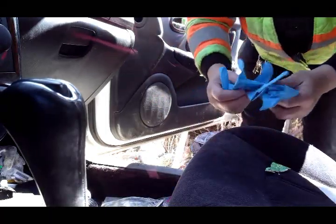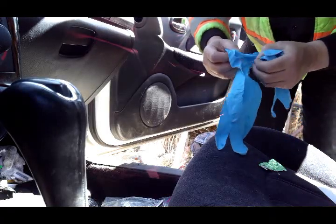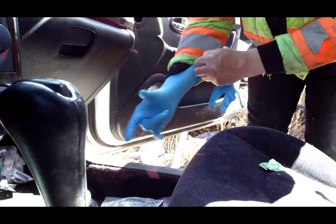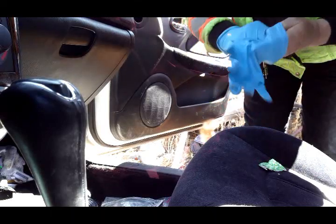Well, we're back on the abandoned car here, and it's pretty nasty in here. The wind isn't blowing nearly as bad. It's just kind of freezing cold out today, one of those cold fronts that came through.